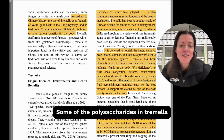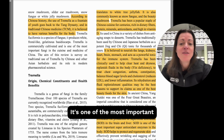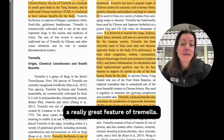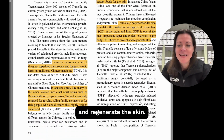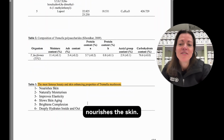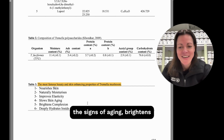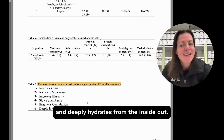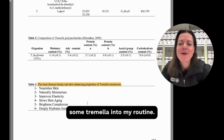Some of the polysaccharides in tremella stimulate the production of superoxide dismutase in the brain and liver. Superoxide dismutase is one of the most important antioxidant enzymes in the body, so that's a really great feature of tremella. And it does also help to protect and regenerate the skin. In terms of skin benefits, it nourishes the skin, it moisturizes, it improves elasticity, it slows down the signs of aging, brightens the complexion, and deeply hydrates from the inside out. So I definitely think I need to incorporate some tremella into my routine.